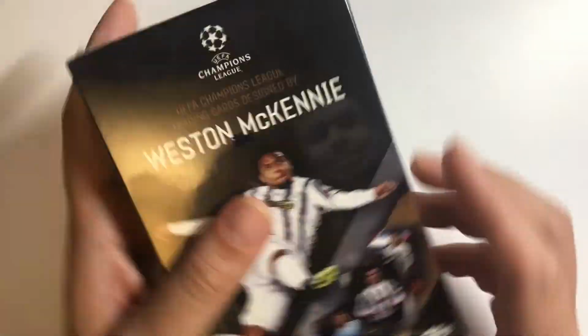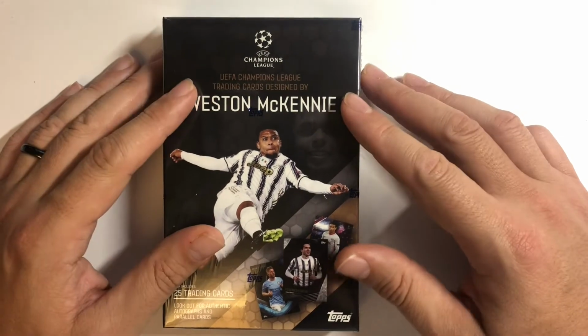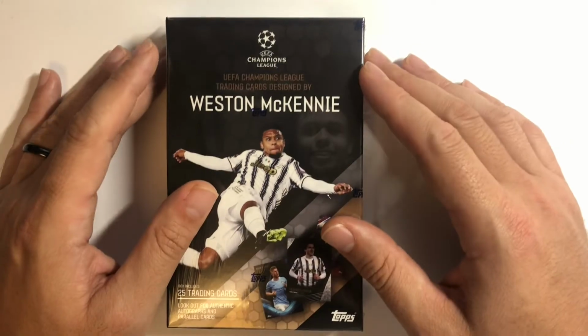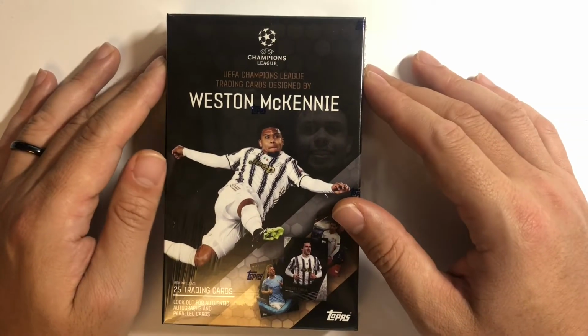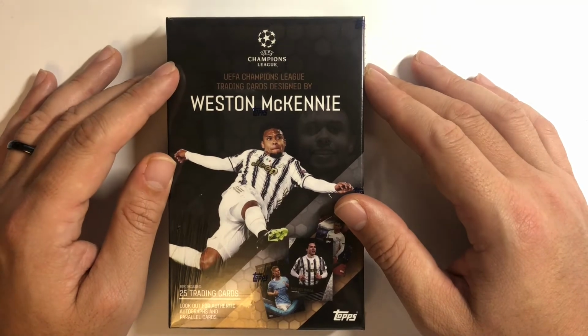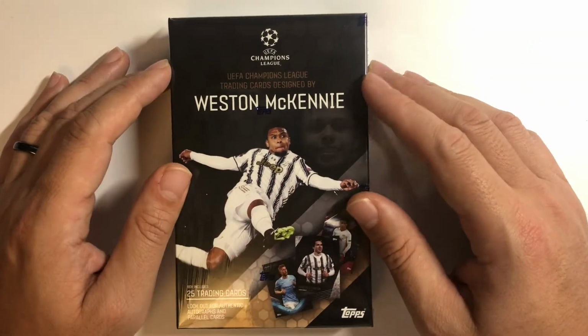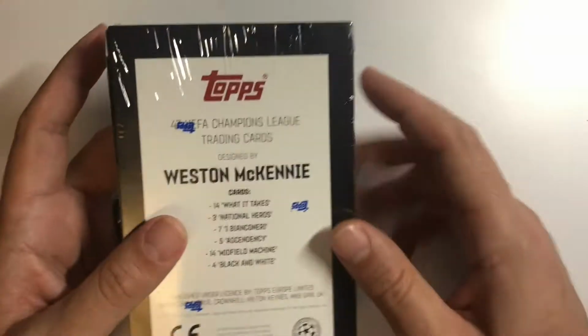So in honor of the game, I received these Weston McKennie Curated Special Topps sets, even though there's a random pack in here with different cards. I just wanted to crack this open with you all and share what this set looks like. It is designed by McKennie, so he had a hand in the making of these cards, and it has some pretty interesting checklists as well.